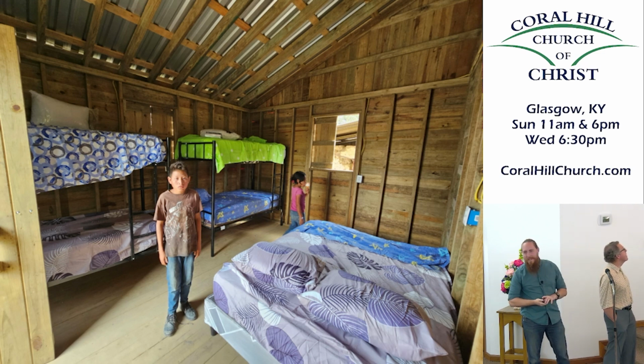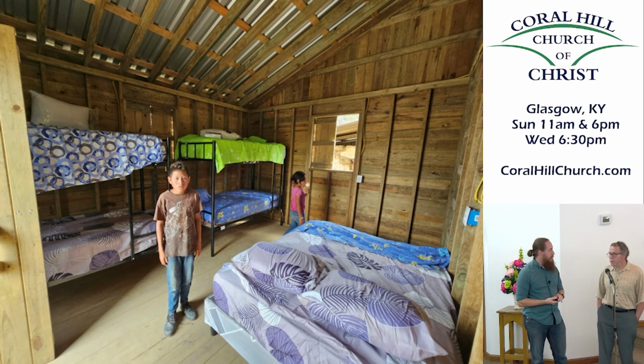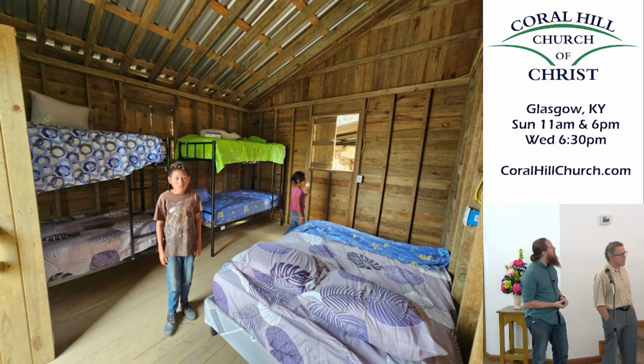This is the bedroom. You can see some of the furniture we get. This one's a little bit more furniture than some of them because this is the house that had the 6 kids in it. So we got them 2 sets of bunk beds plus the parent bed. There's going to be some kids doubling up beds even with that, but we tried to give them at least as much as we could fit in that room.